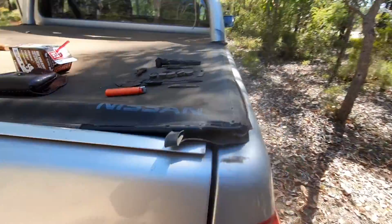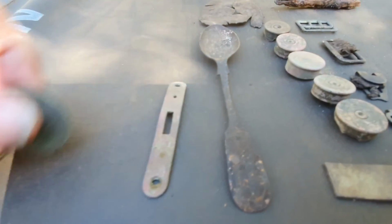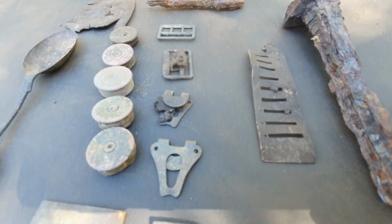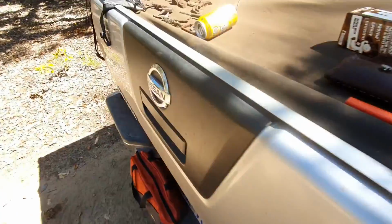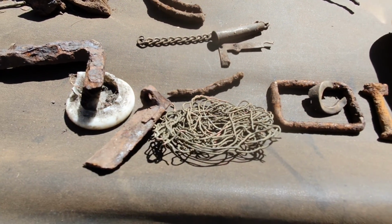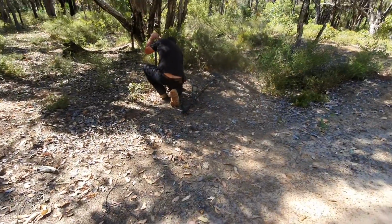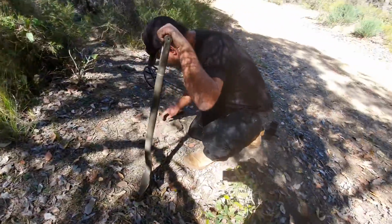And have a look at his collection of stuff that he's already got. A spoon, now a coin, heap of shotgun shells, a few buckles, these type of clip things, a harmonica reed. And then you go over to my pile of rubbish, and these are all I've found. One bullet, bit of chain, whole bunch of iron. So that's the difference of today's detecting between my Garrett and his Equinox.